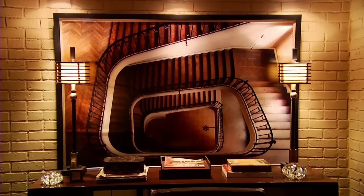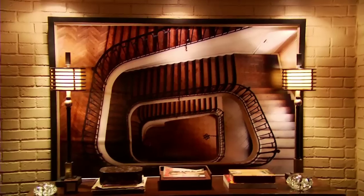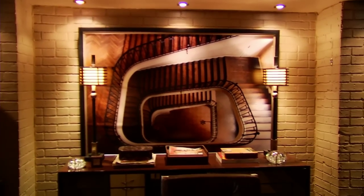There's a photograph behind Castle's desk, which is a vertical shot looking down a spiral staircase. That's as far back as we can go, so I can't create a window with a vista of the city. I don't have the room. So instead, we came up with a photograph that has a vanishing point to it. When you shoot tight on Castle, within the frame of the picture, it looks like he's either hanging over a spiral staircase, or it just sucks your eye into the shot.